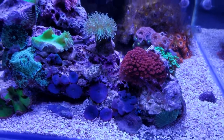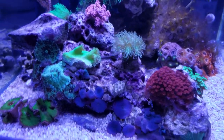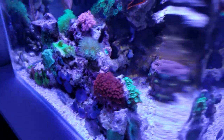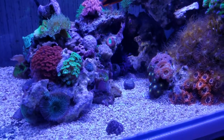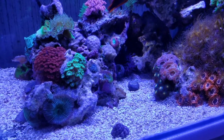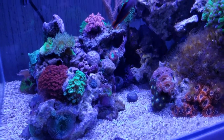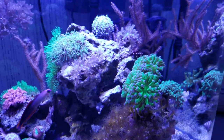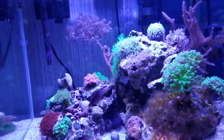But anyway, the rest of the stuff in this tank is doing pretty good. I hope I don't lose that pagoda, but things happen in the reef, and we're trying to take stuff that's not normally thrown together, even from other areas, you know, Australia or Indonesia, and put them all in one tank and make them all get along and be happy. And it just doesn't always work well.